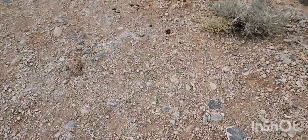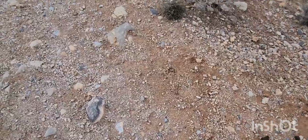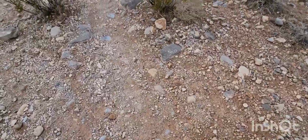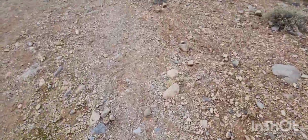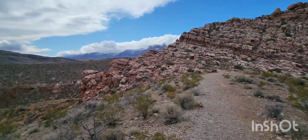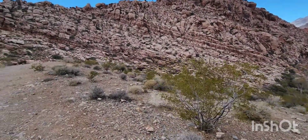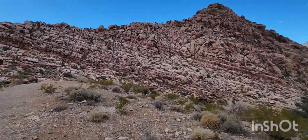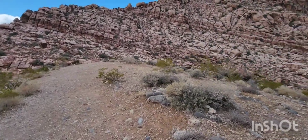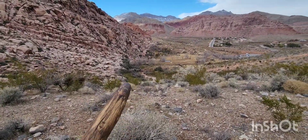So there are horses that come up here because there are a bunch of horse stables around the valley below, and they come up here, and there is water down in that valley along the pathway up to the right and so forth. Now the mountains are changing with the sun sort of setting. It's maybe 12 noon, 12:30 right now, and we're going to start to head back down and see what we can find.